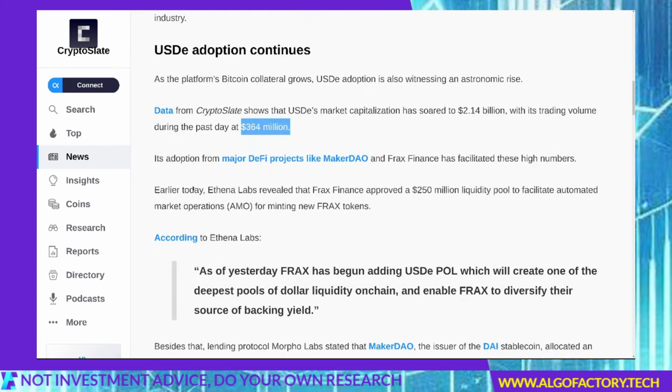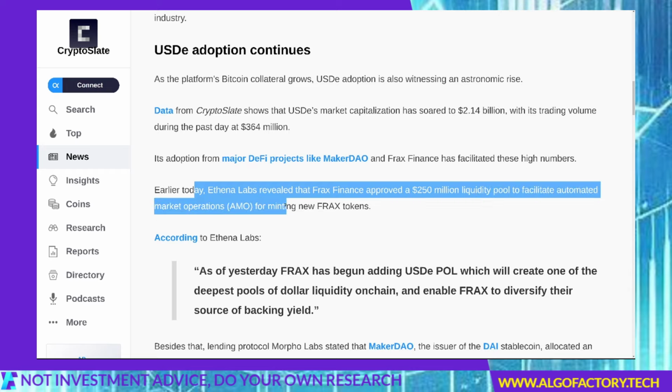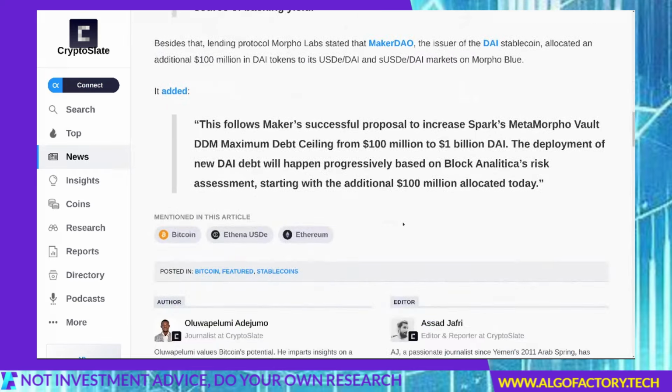It says earlier today, Athena Labs revealed Frax Finance approved a $250 million liquidity pool to facilitate automated market operations for mining new Frax tokens. So we have a lot going on here in this ecosystem, and it's involving hundreds of millions of dollars.